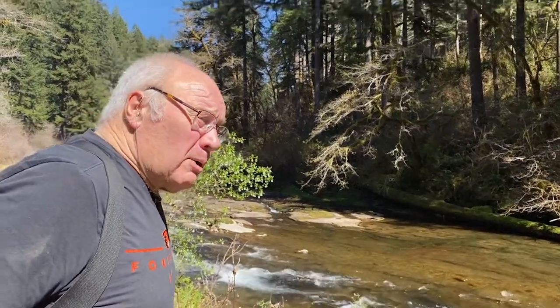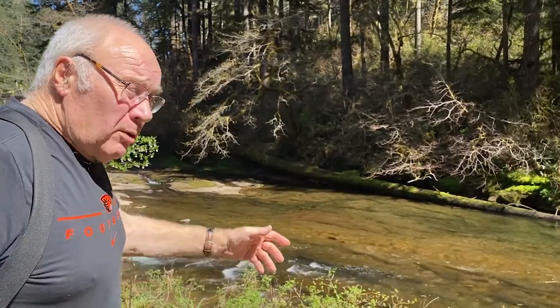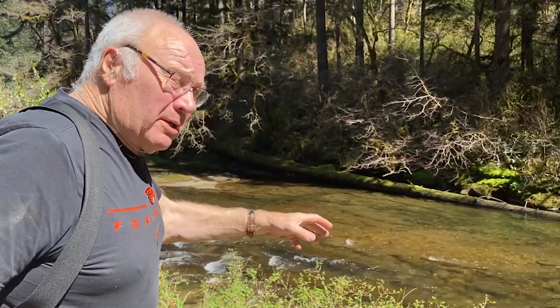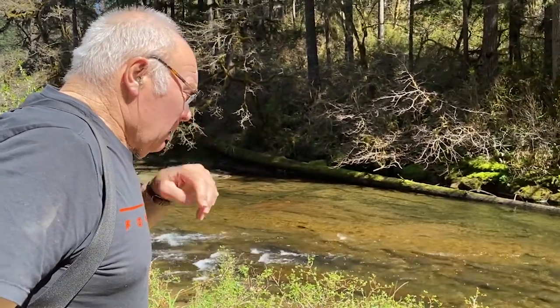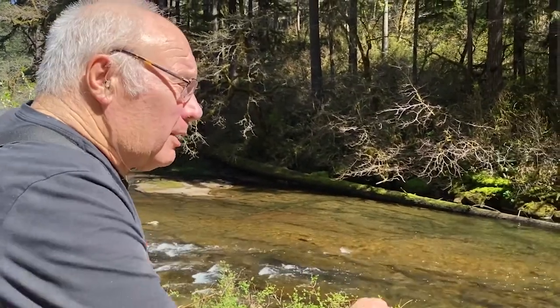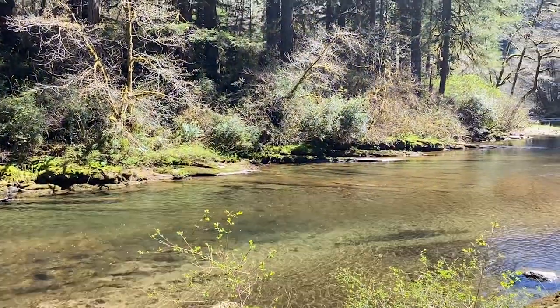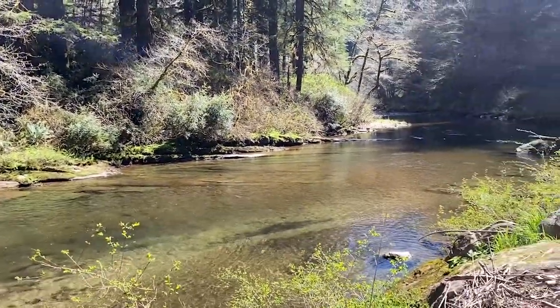What I wanted to show here, Bob, is last year we stopped there and there was a gravel bar in there. And I showed where the fish had spawned. You can see the red or whatever they call it. Well, the gravel bar is gone. There's a little bit of gravel, not very much. There's more down there on the corner. You see it down there.